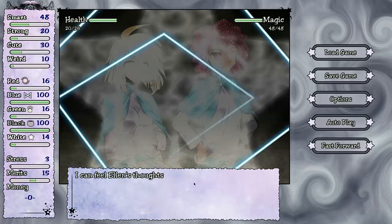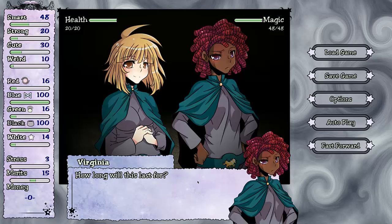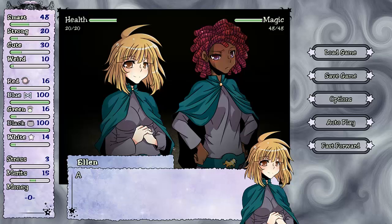Okay. I can feel Ellen's thoughts like a child tapping on my hand for attention. I relax and let her in. How long will this last for? I'm not sure, but if the connection drops, stop what you're doing and hold still. That way you'll still be in a known location and we can re-establish.